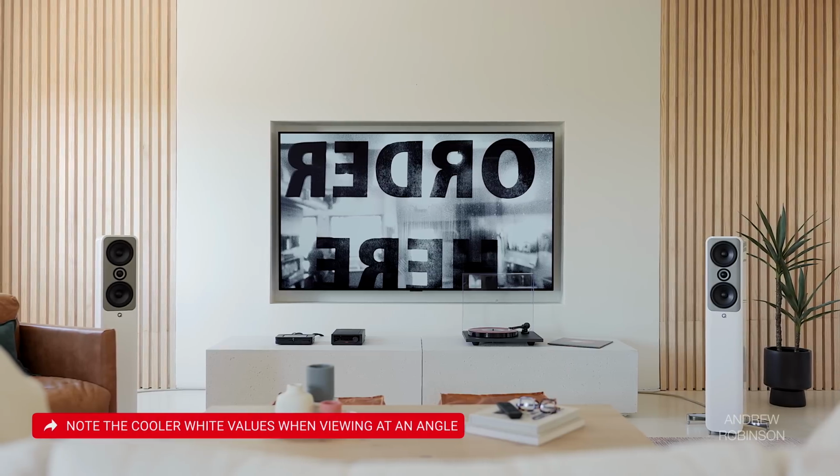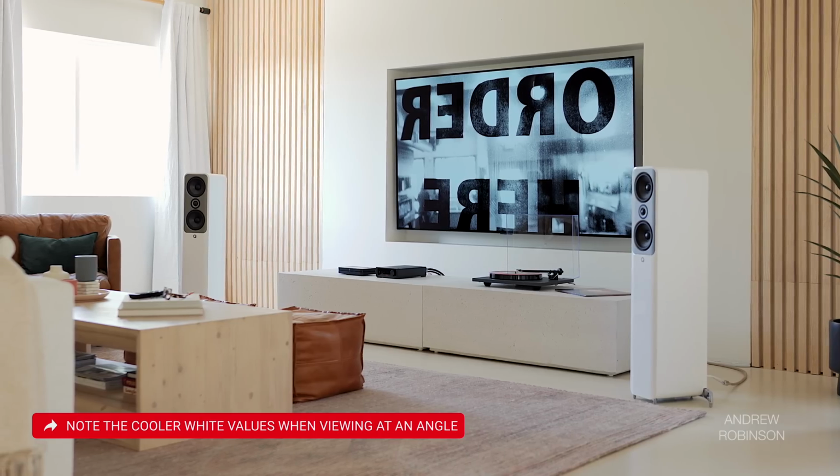My biggest complaint has to do with color uniformity, specifically how it handles white values as you move off axis or when the image on screen is just too static, which results in cooler whites over time. Now, I get that this is likely one of the ways that LG protects the panel for better longevity, but it can be annoying.